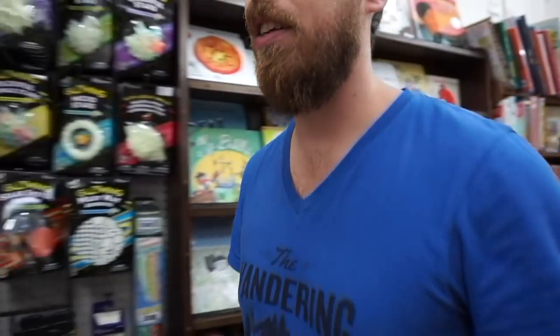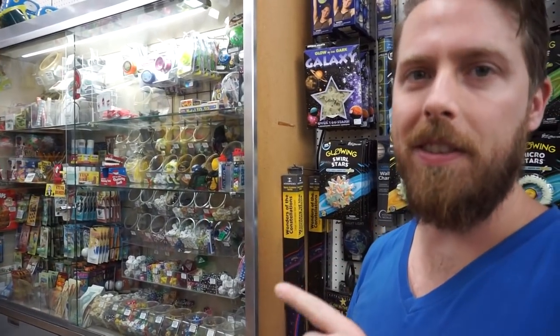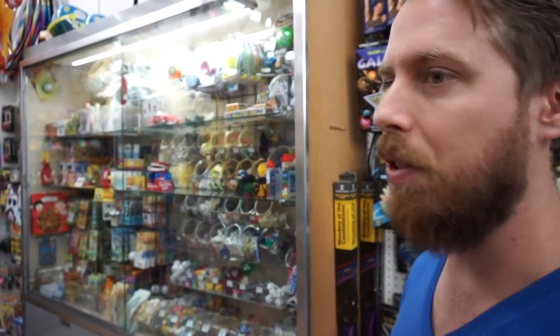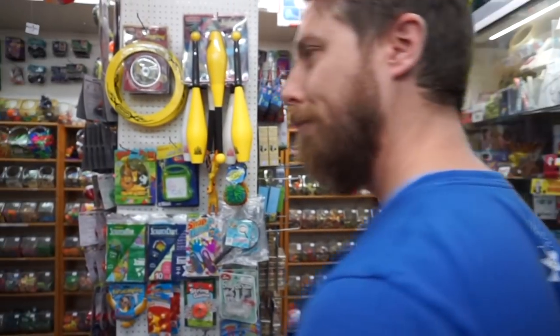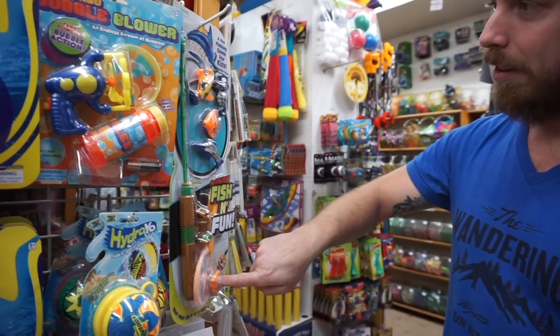You can pick out one toy. I know, this is my childhood. One toy. So my mom was a speech pathologist for days of all, and so she always got her toys from here, like I guess prices. I used to love these. One toy. You like the little magnet things?